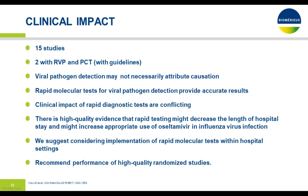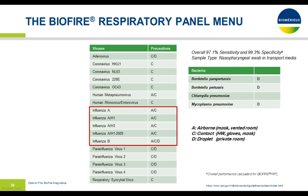But there was high quality evidence that rapid testing might decrease the length of hospital stay and might increase the appropriate use of oseltamivir for influenza. And they suggested considering implementation of rapid molecular tests within hospital settings and recommended performance of high quality randomized studies to confirm their results.